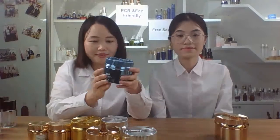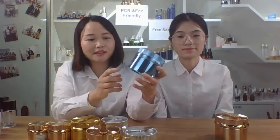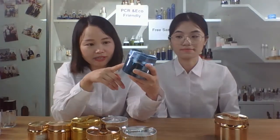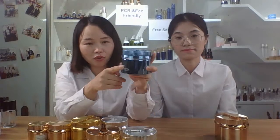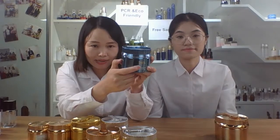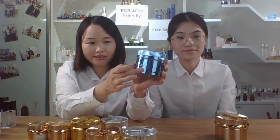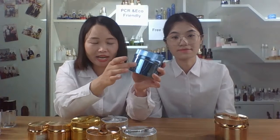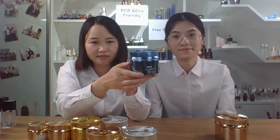This one is a blue color. And there are prints on the surface. The logo is a hot stamping, golden hot stamping, very luxury and shiny. Okay. And here is a thick screen printing. When you touch it, you can feel it.